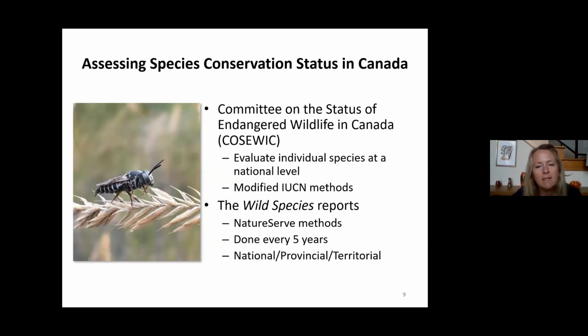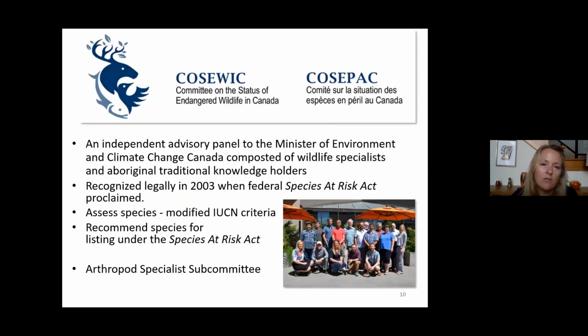The Wild Species reports or updates are done every 5 years, and the COSEWIC work is done once a species is assessed, every 10 years. So to just briefly go over each of the two methods, COSEWIC is an independent advisory panel that advises the Minister of Environment and Climate Change Canada on the status of species that are at risk in Canada. I won't go over the whole process, but they do use modified criteria developed by the International Union for the Conservation of Nature, and they recommend species to be listed under the Act.